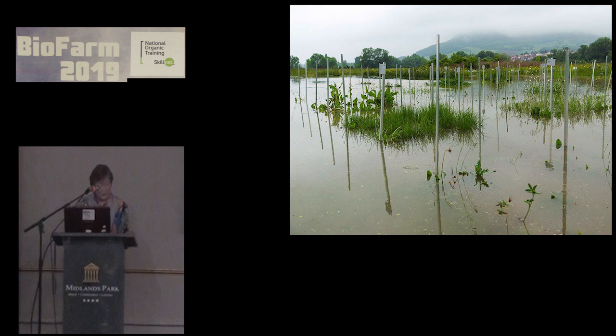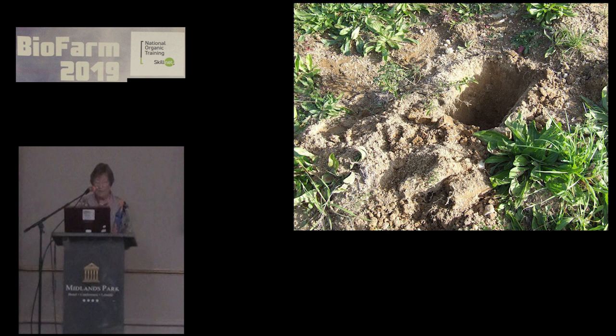So I just want to show you one more example. This one's from New Zealand. Jenny and Maya Smith are farming on ash soils. It's a volcanic, a pumice soil. If any of you are familiar with what pumice looks like, it's also called pumice.